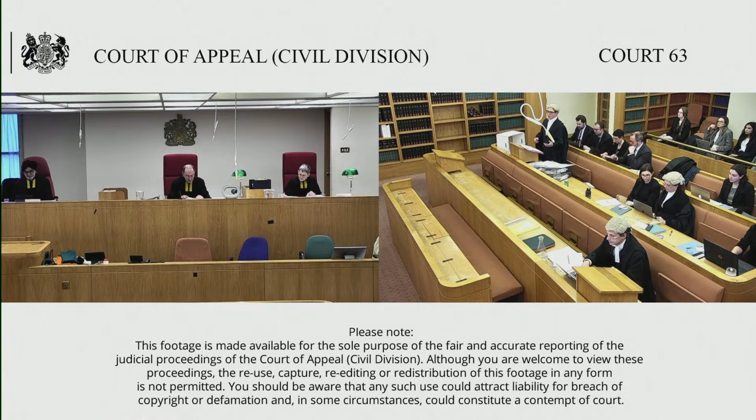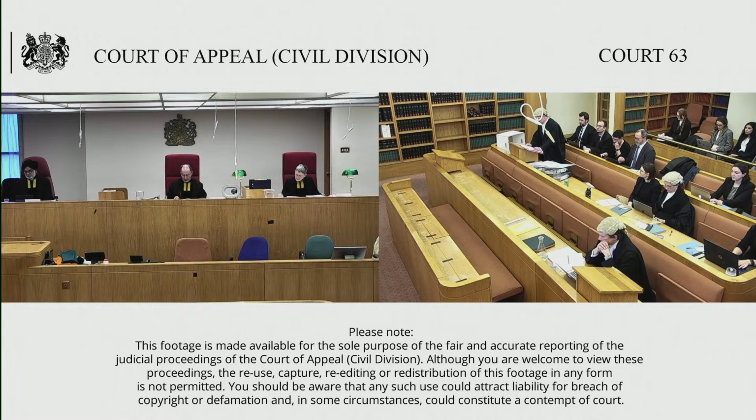I use that purely as an example of the second aspect of irrationality. And I say that that second aspect shouldn't be treated as authority for a very different proposition, which concerns the substance of the decision. And that proposition being that in order for a decision to be rational, it is a prerequisite that a decision maker must be able to point to specific expert or empirical evidence to support it.